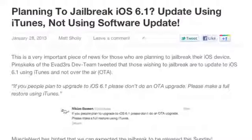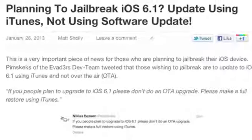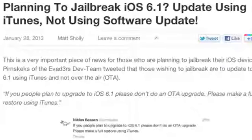But you should know that if you are planning on jailbreaking your iOS 6.1 device, which will be possible in the very near future, do not update over the air. The Evaders dev team posted on Twitter that if you are planning to jailbreak, you have to do a full restore in iTunes, not over-the-air updates. But luckily, Muscle Nerd, a prominent developer in the jailbreak community, tweeted a cryptic message suggesting that a jailbreak for iOS 6.1 could be hitting the web as early as this Sunday.